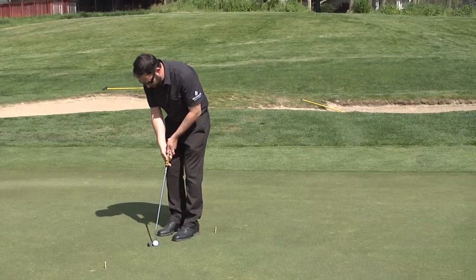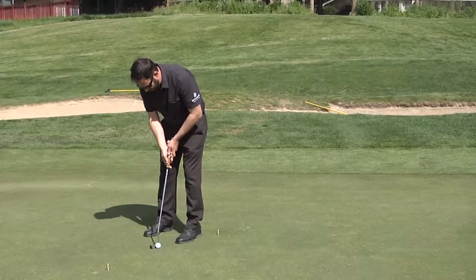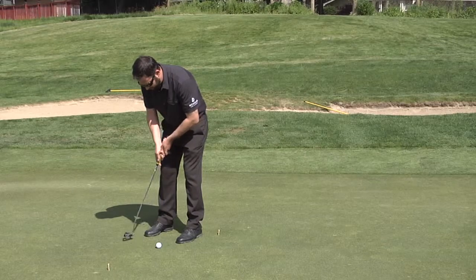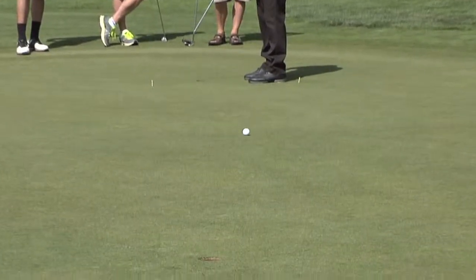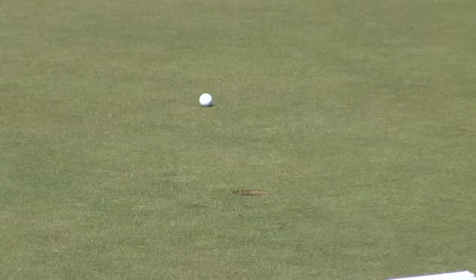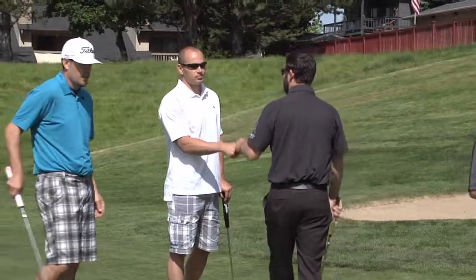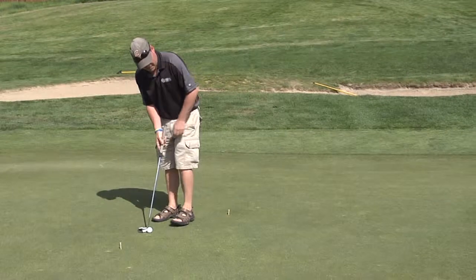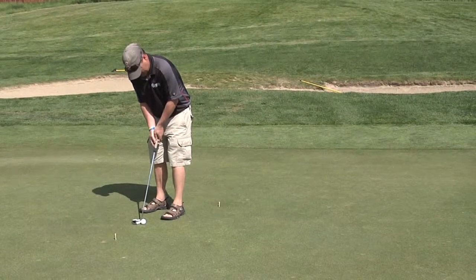All right, Andy Redford trying to total up some points here to get him into the semis. And almost exactly the same spot as the last one. Let's see what we get. And 37 inches there for Andy Redford is good for 3 points. 7 points in this skill now for the end zone.